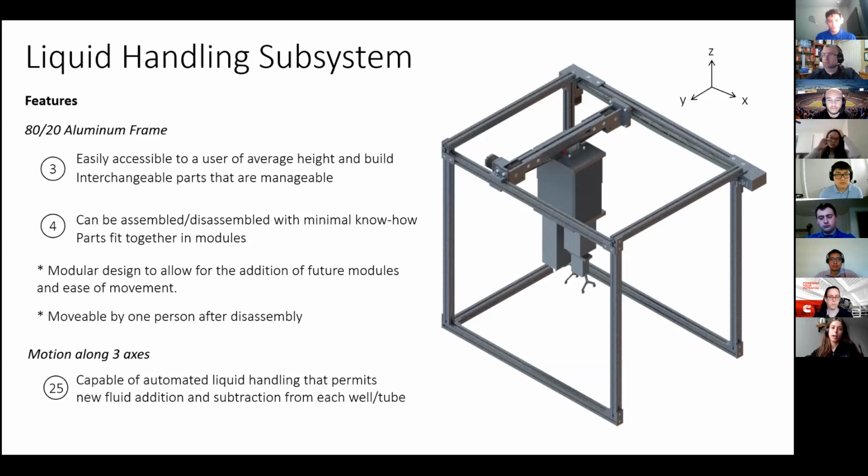So why 80/20? 80/20 was chosen for a couple of reasons. First, it allows for the modularity of the whole system and ease of assembly. The user can actually change the assembly to accommodate a specific lab space. A lot of our systems depend on the 80/20 frame. My teammates will go over some of those systems later in this presentation as well. Also, an 80/20 frame allowed for the use of off-the-shelf parts to be incorporated seamlessly. For example, the linear rails and the linear bearings are created specifically for use with 80/20. So we were able to justify the use of off-the-shelf parts for most of the linear motion.